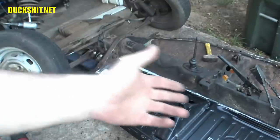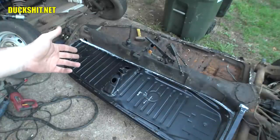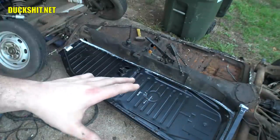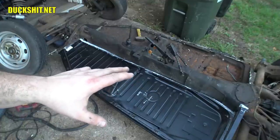Anyway, what we've got right here is a floor pan that's ready to be welded in. So we're gonna run around the edges, we're gonna get some welds on this thing, and we're gonna call this side done just before the sun goes down.